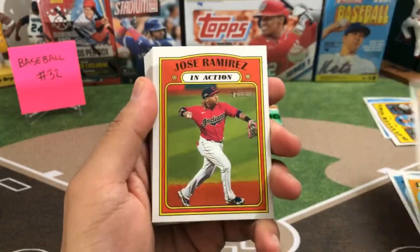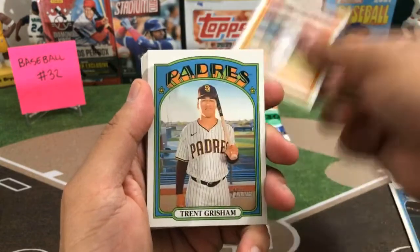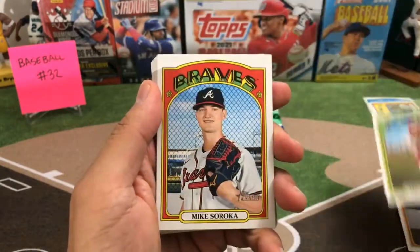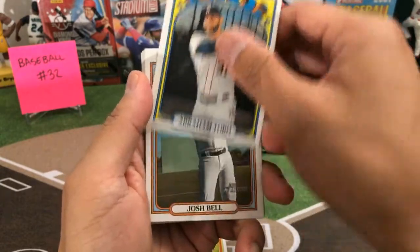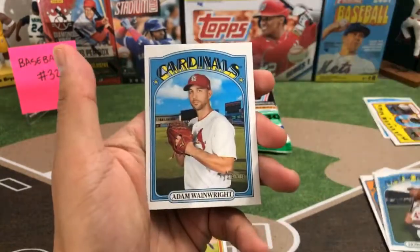Albert Pujols, Jose Ramirez in action, Adam Eaton, Miguel Cabrera in action, Trent Grisham, Austin Riley, Archie Bradley, Mike Soroka, Nathan Eovaldi, Abraham Toro, Josh Bell, DJ LeMahieu, Julio Teheran, Howie Kendrick, and Adam Wainwright.